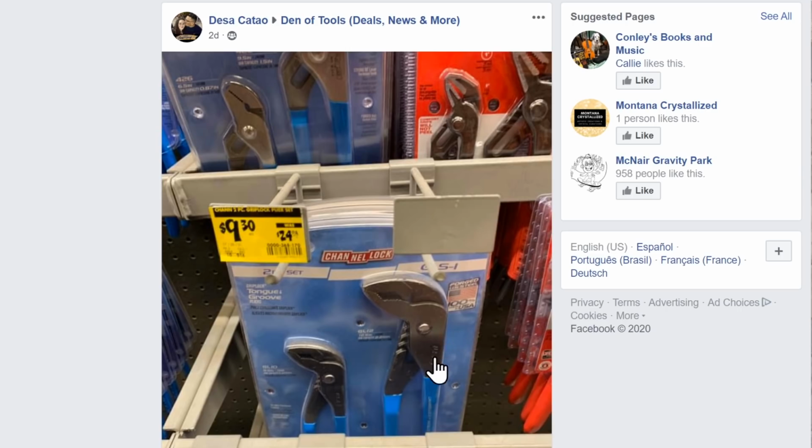The difference seems to be these are stamped right here where it says USA, and on the other ones, it's just engraved and says USA. So that's the difference. If there's some confusion between the two, look for the ones that are stamped. Again, this is going to be store by store, so not every store is going to have it. It's at Home Depot, $9.30. If you're in the big orange store, you got to grab a set of these.